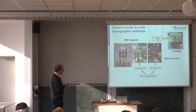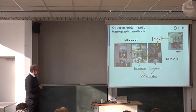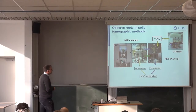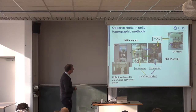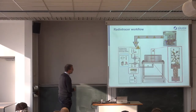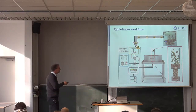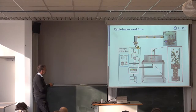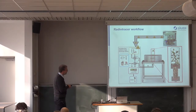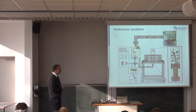But what we gain is 11C CO2. We feed this to the plant, and then we can see where the radioactivity actually goes to, and where the carbon goes to. We also equip them with robots to get a higher throughput. So there's a system workflow like that. We take C11 from the Cypress, from the accelerator. We put it into a kind of trap to get the CO2, then we load it through a gas exchange system into the plant over here, and then we get the information where this actually works on.